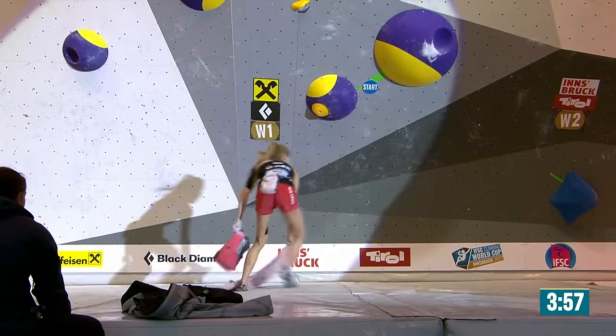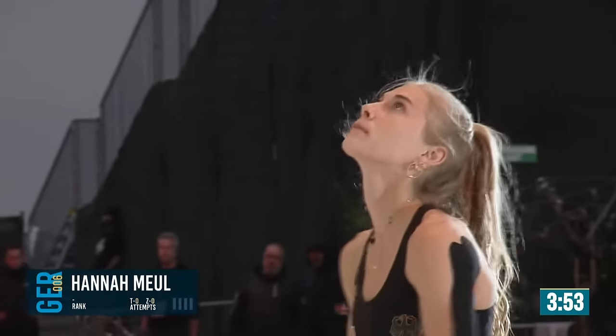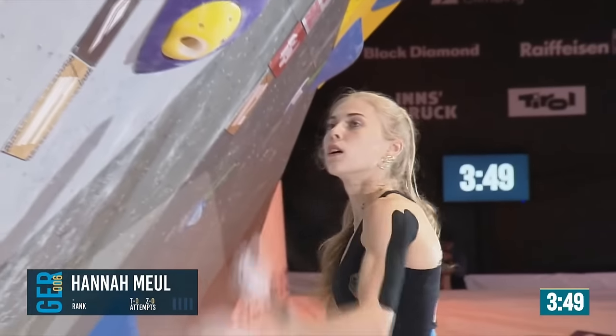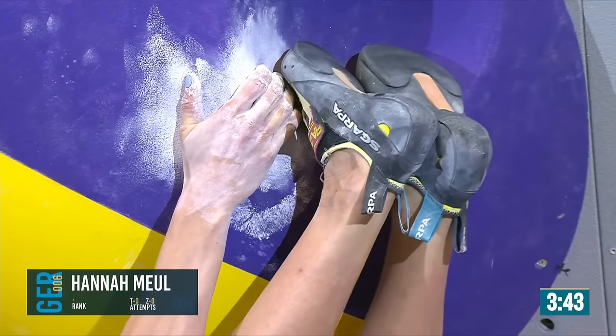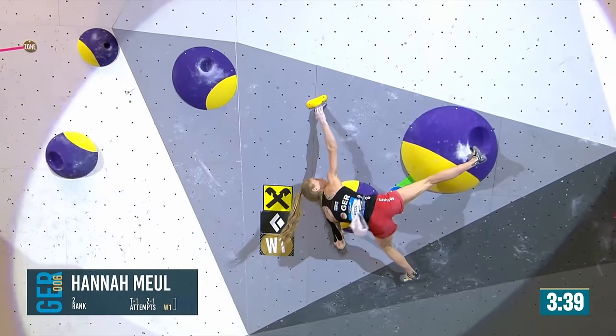And then there's the side of how personal it is to them. Many might not want to talk about it, but for sure it'll be very interesting to see Hannah Moyle's approach now that she's very suddenly been thrust onto this massive stage, how she is dealing with it. So she goes upside down and inverted for this move up to the crimp.